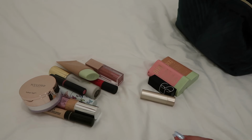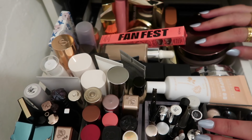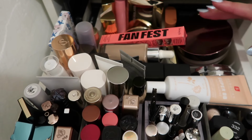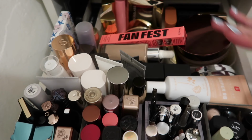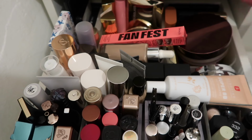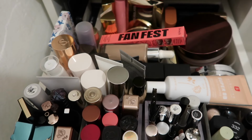What I'm going to do now is go into my makeup drawers and see what I can have to replace the pieces that I'm decluttering. Hello, makeup drawers. This is unusual for me to show you in here at this time of year. This is typically a spring cleaning job for me, but as I'm going through my makeup bag, I need some pieces to replace, so I'm going to come in here and pick and choose.